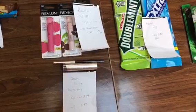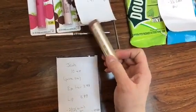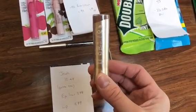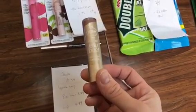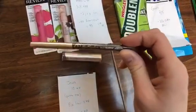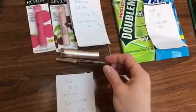Then I also picked up this new brand. I've heard different people say Joa or Yoa. I have no idea. I'm not a beauty guru. So this brand right here. I picked up one of these matte lipsticks and one of these eyeliners here. They also have a palette. It was called Birthday Suit.